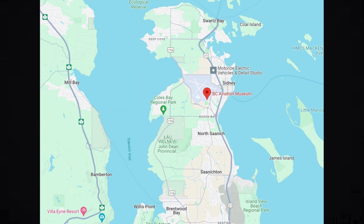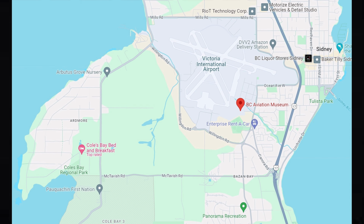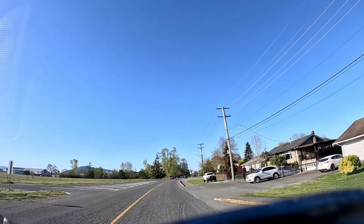On the Saanich Peninsula, just east of Sydney, is the Victoria International Airport, known as YYJ. On the southeastern side of YYJ is the British Columbia Aviation Museum.